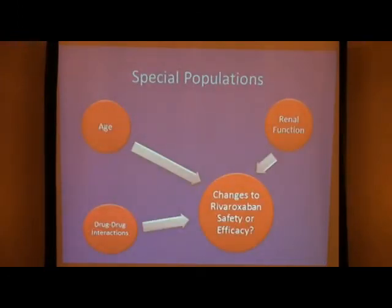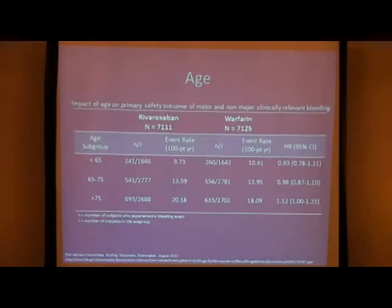But again, with our overall results, it's important for us to look at some special patient populations that might change the safety and efficacy of Rivaroxaban. And the same 3 special patient populations still apply to this agent. So age, again, they took data from the ROCKET trial and grouped patients less than 65 years of age, 65 to 75 years of age, or those greater than 75, and found that by the time they looked at patients who were older, there was a significant increase in bleeding with Rivaroxaban compared to warfarin in those over age 75, which we didn't see in the younger patient population.